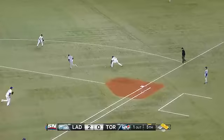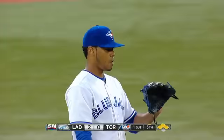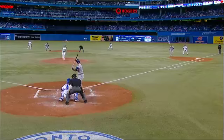Bouncing ball, Encarnacion kicks it at first base, and all hands are going to be safe. Edwin got ahead of himself. He had double play on his mind, and he will be charged with the error. That's his seventh error of the season, the fifth he's committed at first base. He's been so good over there, but you're right. The ball popped out of his glove.